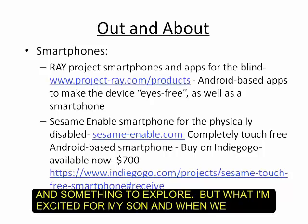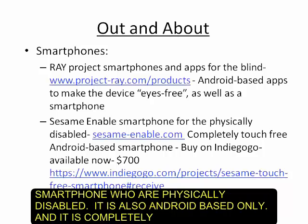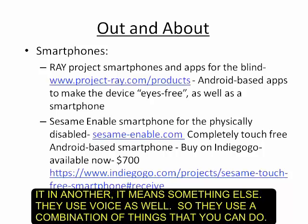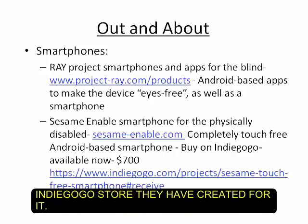But what I'm excited about for my son, and when we win the lottery, I might get him one, is the Sesame enabled smartphone. This is a smartphone for those people who are physically disabled. It is also Android-based only, and it is completely touch-free. The way they've set it up is touch-free. How? They use gestures. So it has gesture recognition through the camera. If you swipe your hand one way, it means one thing. If you swipe it another, it means something else. They use voice as well. So they use a combination of things that you can do. It's currently available for $700 through the Indiegogo store that they have created for it.